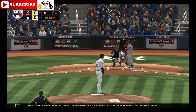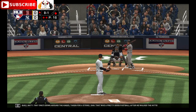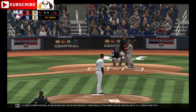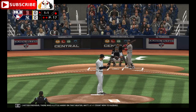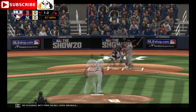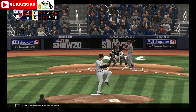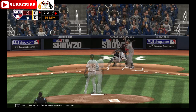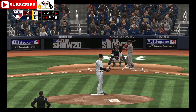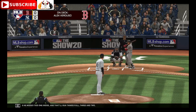That one's down around the knees, taken for a strike. That was a pretty good fastball after he walked the hitter previous. There was a little anger on that heater. A 1-1 count now to Vasquez. From the belt, kicks and deals. And he pumps the fastball by him here. 1-2 now. And he lays off it to even the count. 2-2. And he misses this one inside, and that'll run things full.